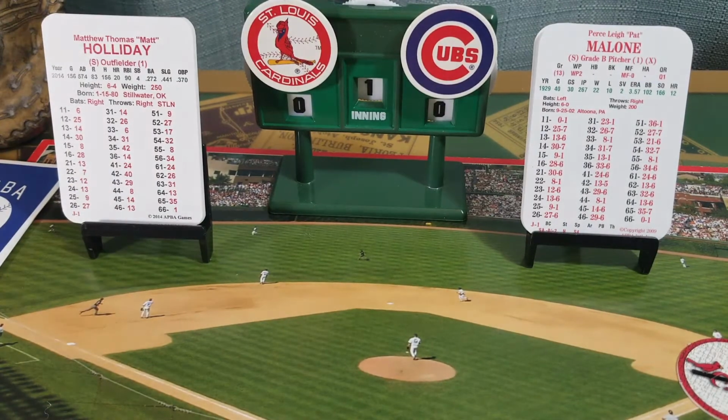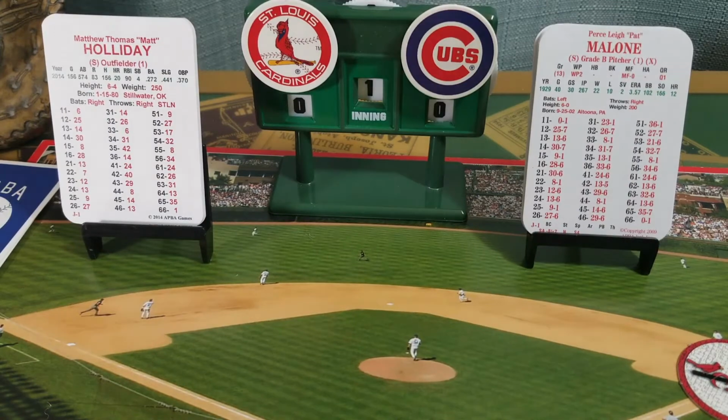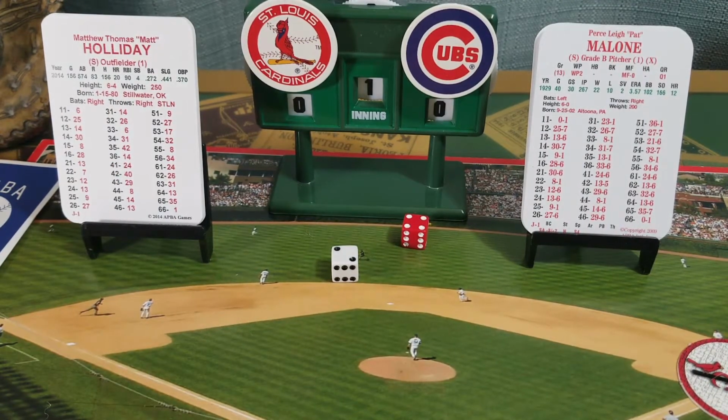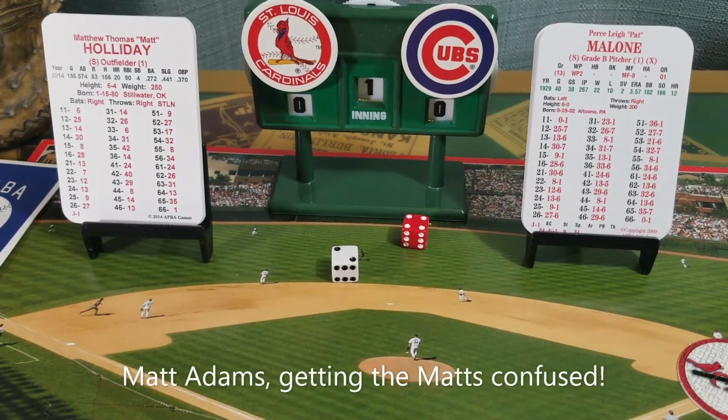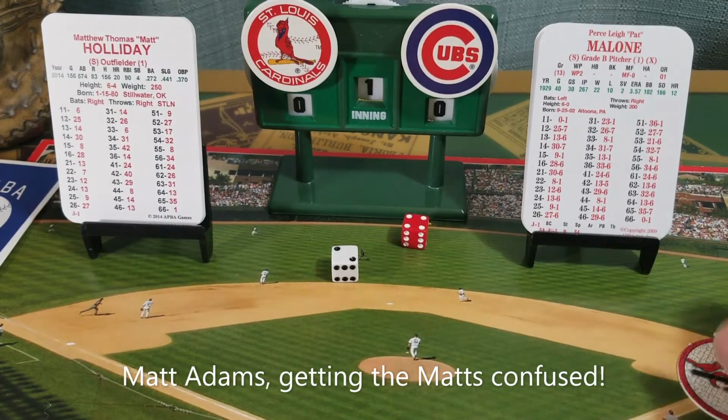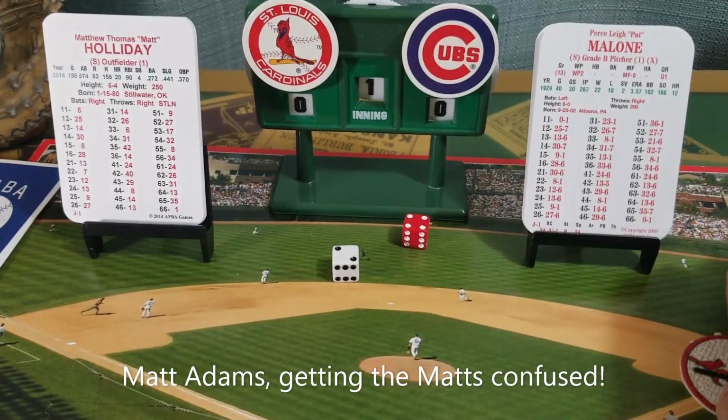For Matt Holliday. Here's the pitch to Holliday. 42 is a 40. Okay, Matt Adams is thrown out trying to steal second. 2 to shortstop. And that's going to be the end of the first. Top of the first, there is no score.